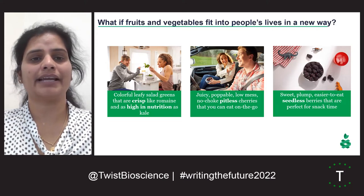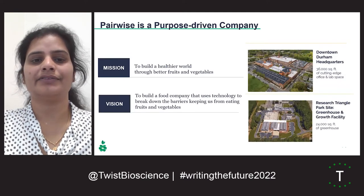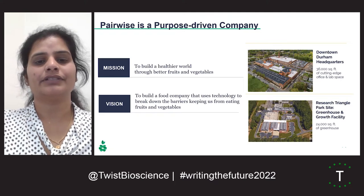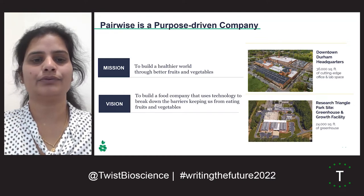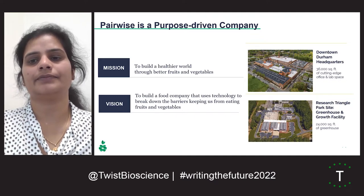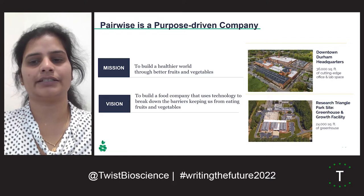With these in mind, the company Pairwise Plants was built with the mission to build a healthier world through better fruits and vegetables. To build a food company that uses technology to break down the barriers that are keeping people from eating fruits and vegetables. We are located in downtown Durham in a headquarters with office and lab space, and we have another facility at Research Triangle Park with a greenhouse and growth facility.